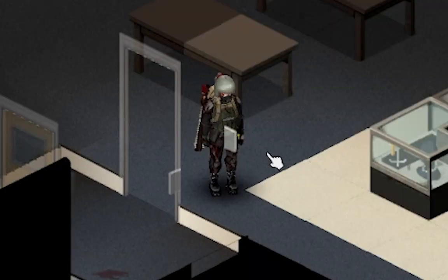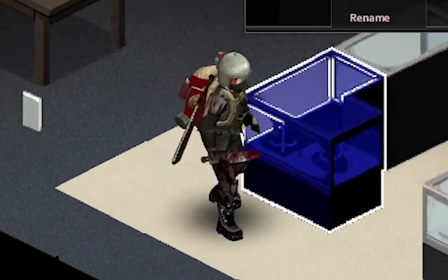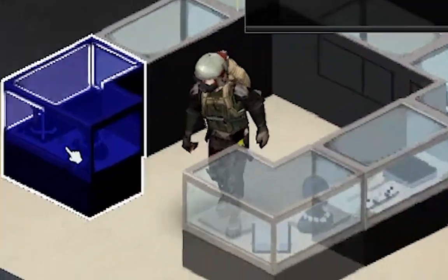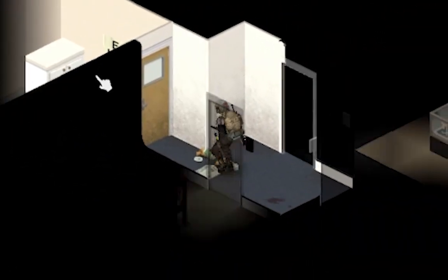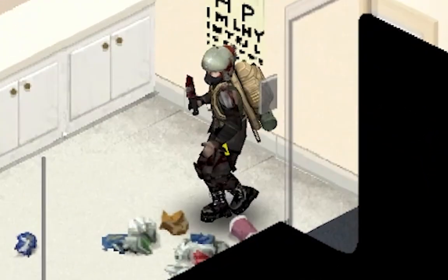I decided I should take some time to inspect the immediate area. In fact, I hadn't even gone into most of the stores. I had just cleared them out. The first store I entered seemed to be some kind of eye doctor. There were a lot of glasses, but nothing really of importance to me.